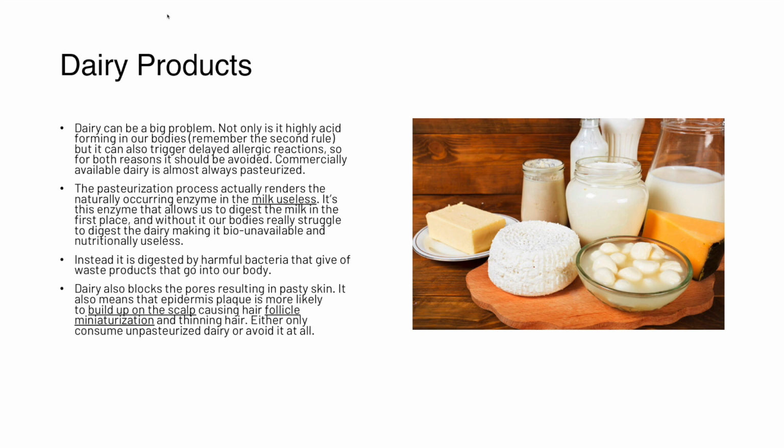So the first thing that we recommend you cut out are dairy products. So dairy can be a big problem. Not only is it highly acidic forming in our bodies, remember the second rule, but it can also trigger delayed allergic reactions. So for both reasons, it should be avoided. Now, commercially available dairy is almost always pasteurized. So the pasteurization process actually renders the naturally occurring enzyme in the milk useless. It's this enzyme that allows us to digest milk in the first place, and without it our bodies really struggle to digest the dairy, making it bioavailable and nutritionally useless. So instead it is digested by harmful bacteria that give off waste products that go into our body.